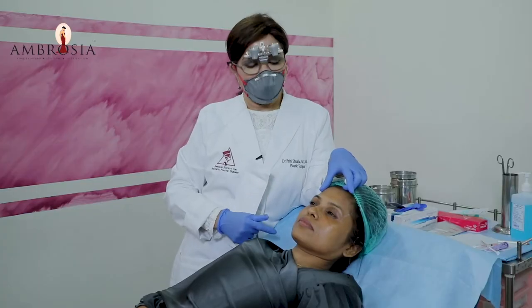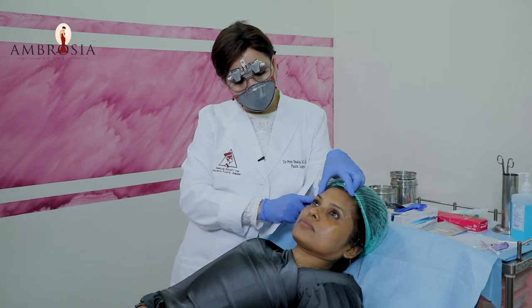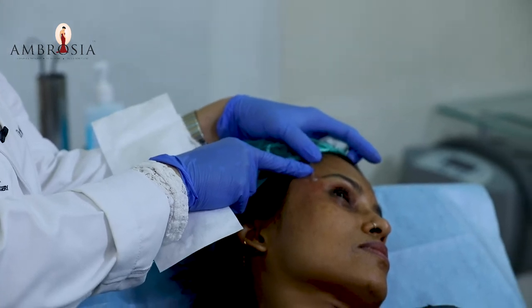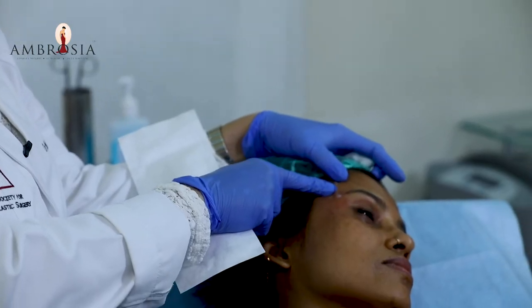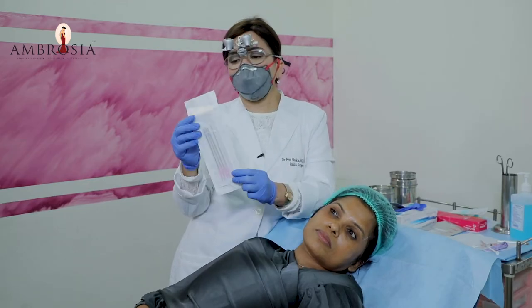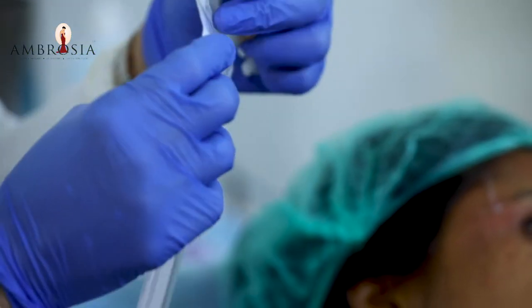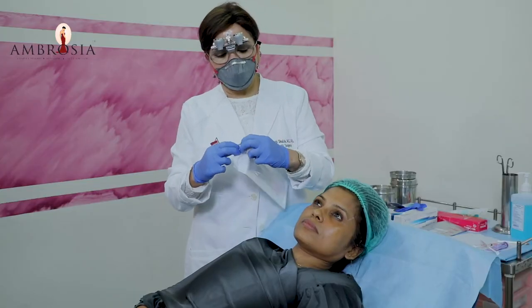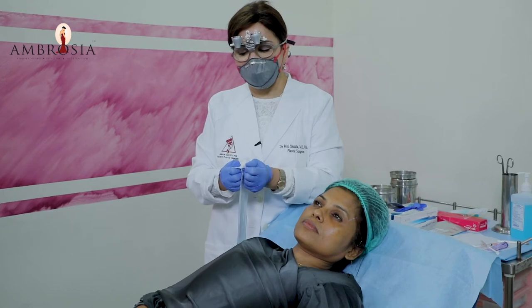I am going to do a thread lift now to elevate the tail of this eyebrow. The thread will enter from right here, go up and pull the eyebrow up. It is called Mint Thread. It's an imported brand, a very good brand, and this is a particular type of Mint thread. The name is Mint Fine. It is a sterile thread.